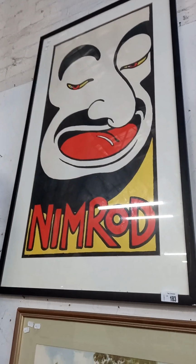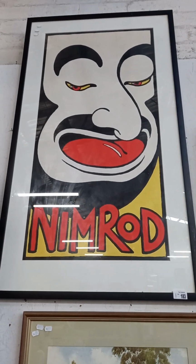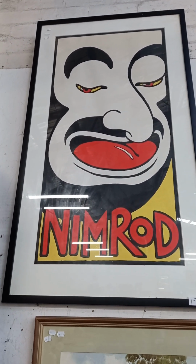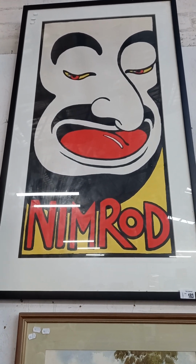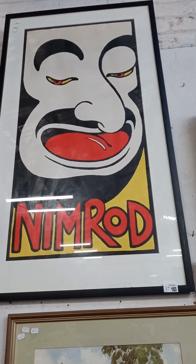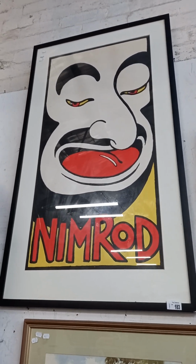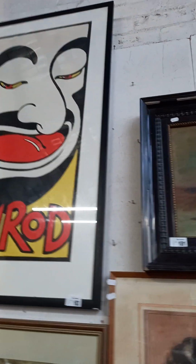Martin Sharp. There you go. Big poster from the Nimrod Theatre. Really cool thing. Nice big, I think it's a screen print or something like that, work on paper. Just a good thing. Great Australian image. I think it's Mo McCackey or someone like that, I think it's supposed to be. Just a great thing. Really iconic thing. Great artist, Martin Sharp.